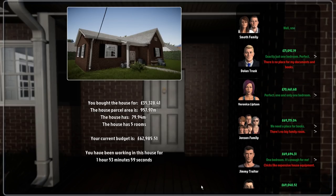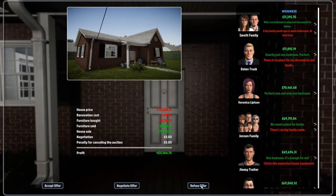It's scrolling too fast. The Johnson family, we need a place for books. There's no big family room. Pretty sure that one at the back is a big family room. One bedroom, it's enough for me. Likes expensive house equipment. Well, we got a good computer in there as well. Perfect. One and only one bedroom. Exactly just one bedroom. There is no place for my documents and books. I'm pretty sure there is, you know. Either way, the small family, we've got one bedroom, okay. Two would be better. Big family needs two or more bathrooms. Well, it's not a big family.